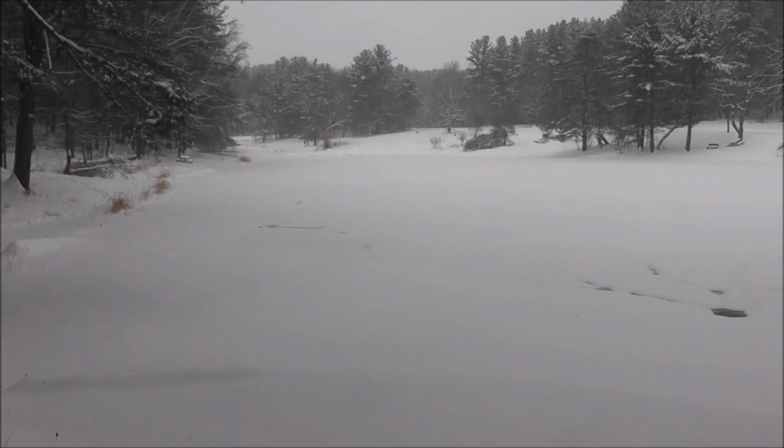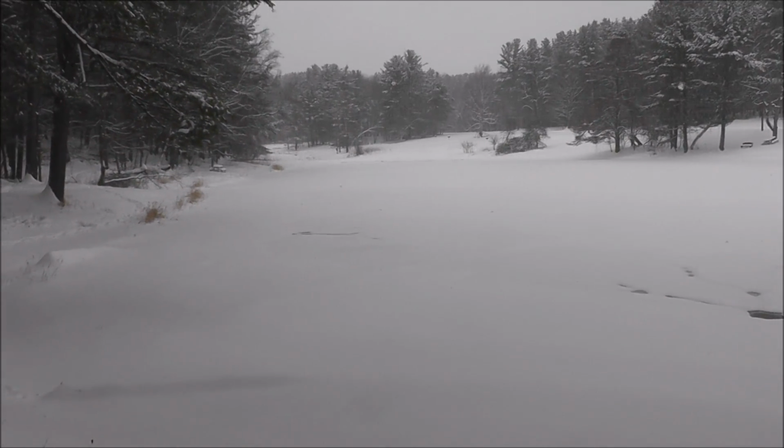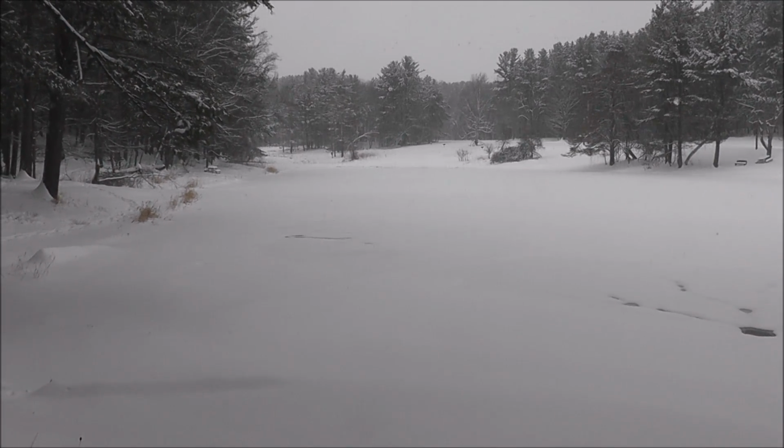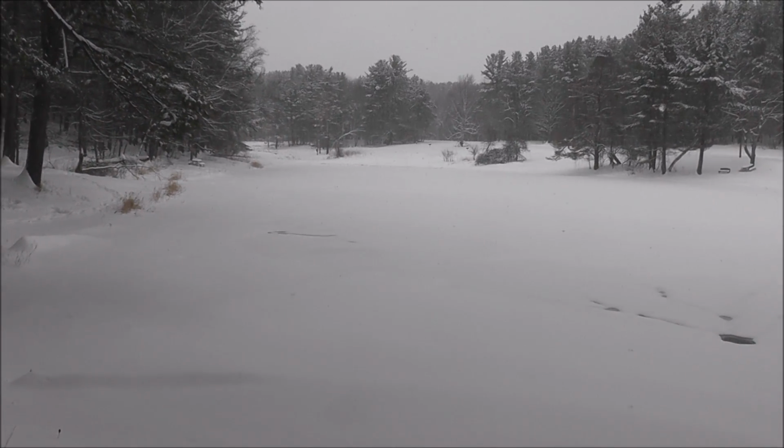Definitely one thing about snowshoes, you got to be in shape to do this. Thank goodness I've been hiking for the last two or three months, almost every day. So I think I'll live through it.